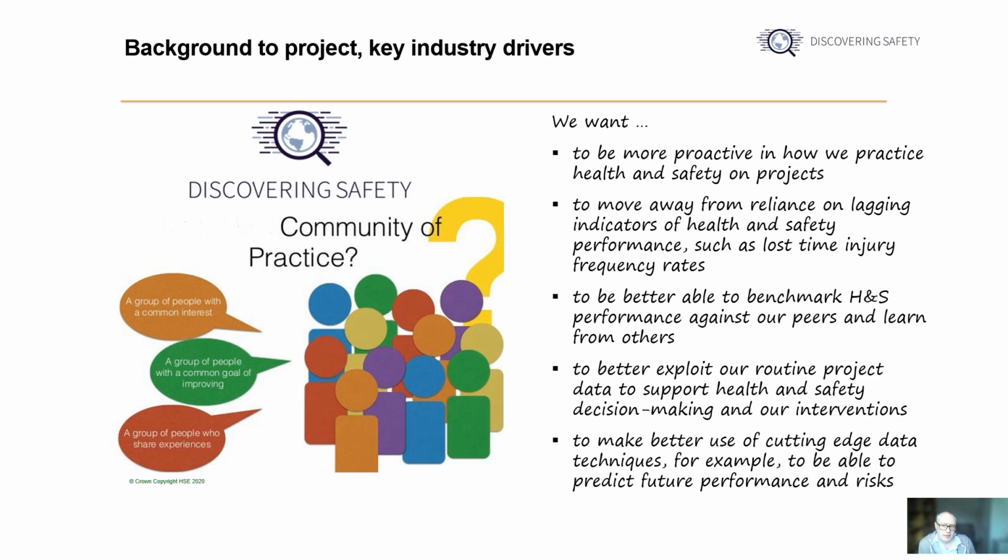So work on Discovering Safety started with an initial scoping exercise across key stakeholders. The main aim of this exercise was to define key challenges facing the construction industry from a health and safety perspective and explore how better use of the routine data sets could help these challenges. These challenges then form the basis of the core projects currently being undertaken on the programme.